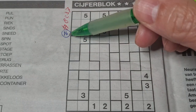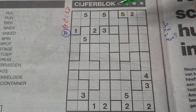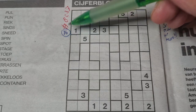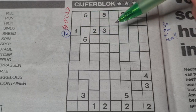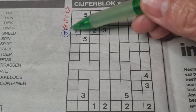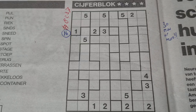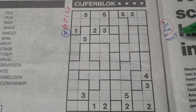Double numbers, yes. The hard ones always have 8, 9, or 10 printed digits. So you have a double of those numbers, but it's indicated with 4 stars. And for a 4 stars puzzle, I need 30 minutes or more. Is this really 4 stars? We don't know. We will see.